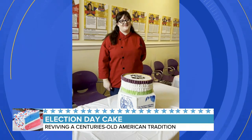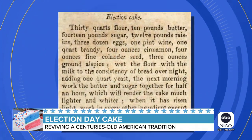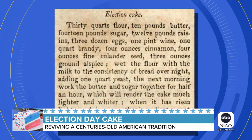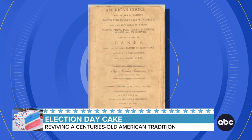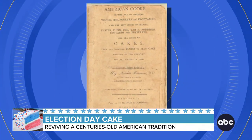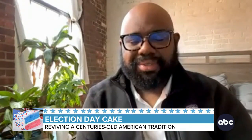When it comes to Election Day, this centuries-old tradition takes the cake. According to the New England Historical Society, the first recipe for American election cake appears in 1796 in Amelia Simmons' American Cookery. So you can imagine it's like this very dense, large spice cake, which is common during that time, but it was really meant to feed a lot of people for sure.